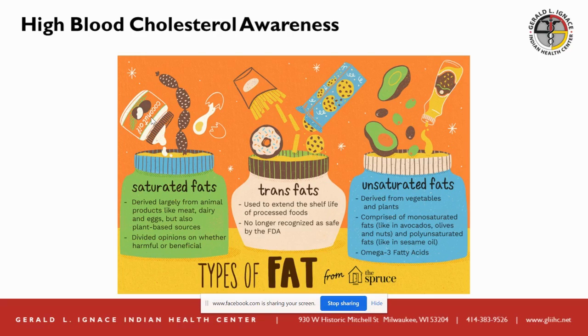This is just a graphic going over the different kinds of fats. Starting from left to right, we start with saturated fats, and these are derived largely from animal products like meat, dairy, and eggs, but you can also find them in plant-based sources. For example, coconut oil and palm oil are actually very high in saturated fats. The jury's still out on whether they're harmful or beneficial, but in general, we like to say to limit your saturated fats. Next we have trans fats, and a lot of trans fats are used to extend the shelf life of processed foods.